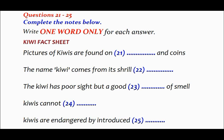It gets its name from its shrill call, which sounds very much like this. Kiwi! Kiwi! Kiwis live in forests or swamps and feed on insects, worms, snails and berries. It's a nocturnal bird with limited sight, and therefore it has to rely on its very keen sense of smell to find food and to sense danger.